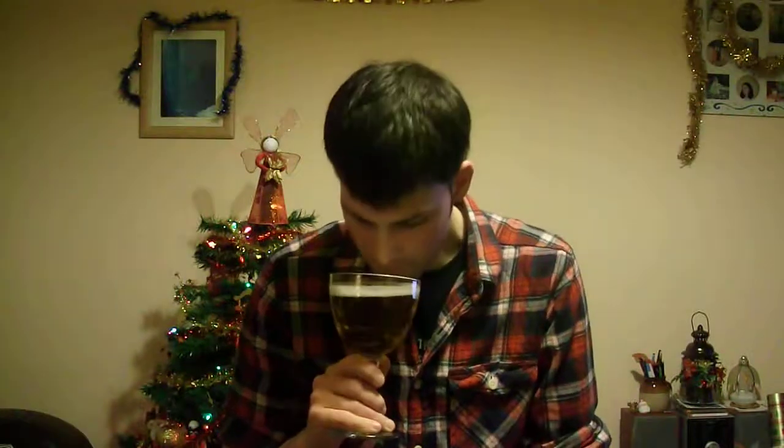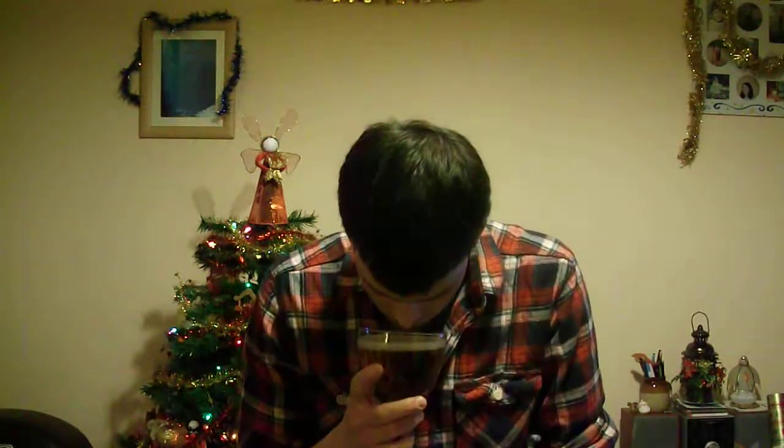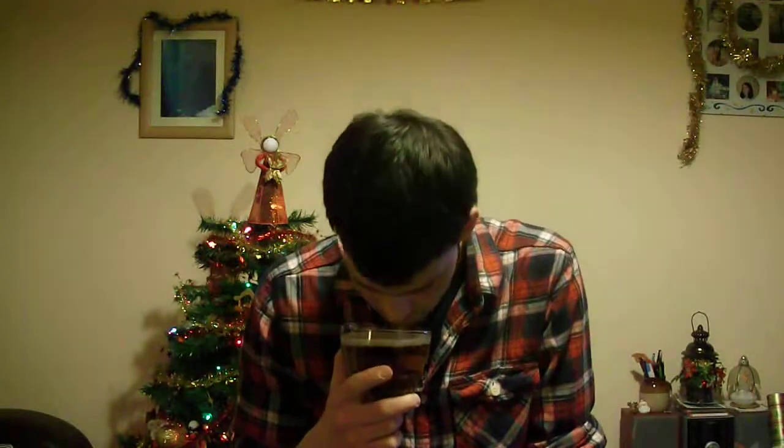Let's have a smell. Yep, it smells typical blonde beer sort of smell. It's not very fruity, it's predominantly hoppy. Other than that, there's not much of a smell to it, to be honest. So, a rocky start, but let's see how it tastes. Cheers.